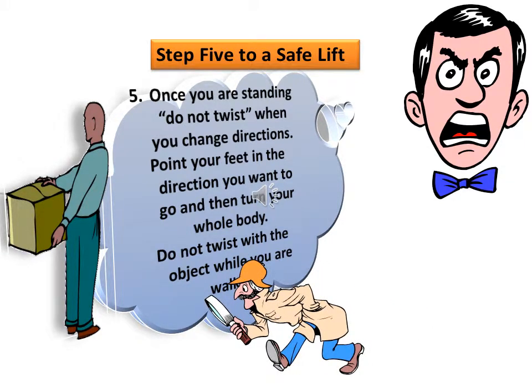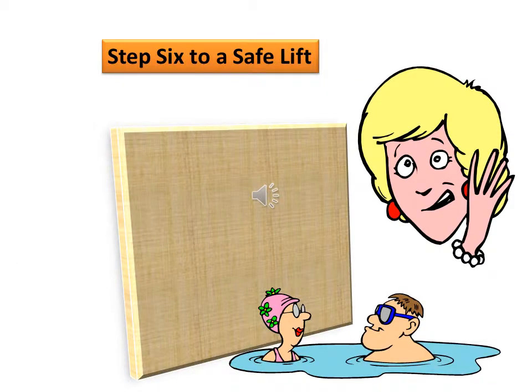Point your feet in the direction you want to go, then turn your whole body. Do not twist with the object while you are walking. Step 6 to a safe lift. Lower the load or place the object using the same guidelines in reverse.